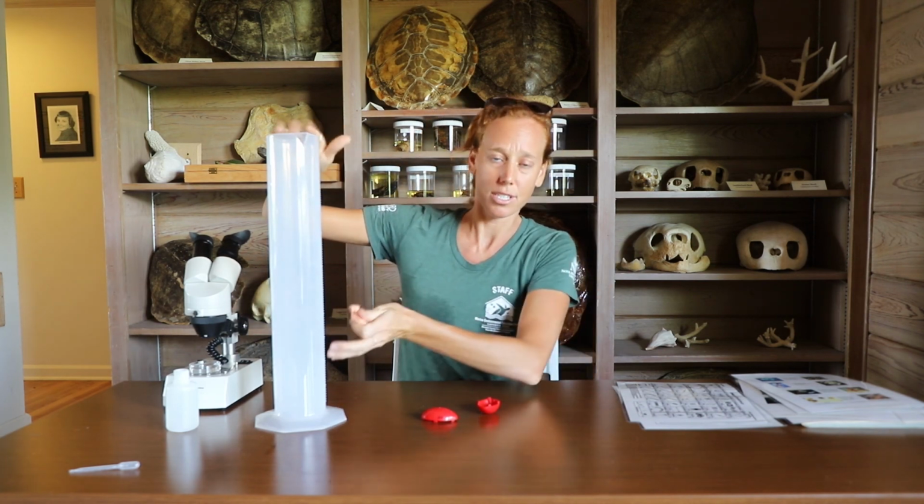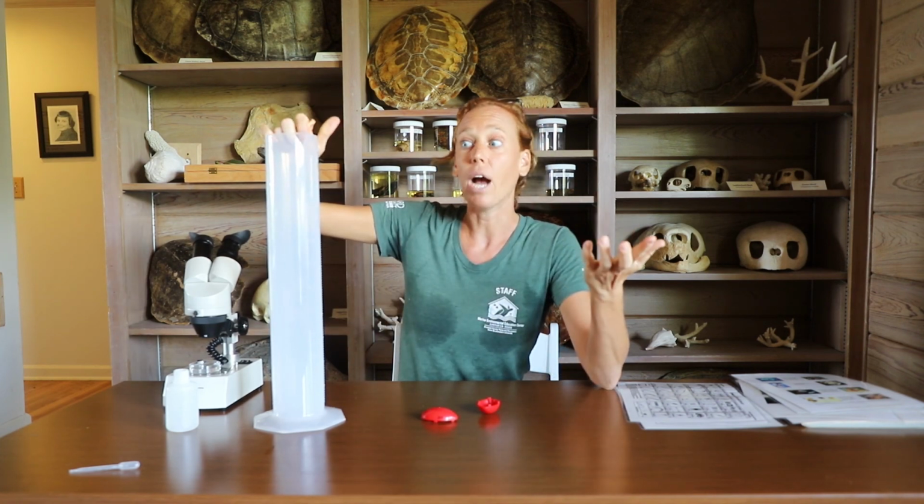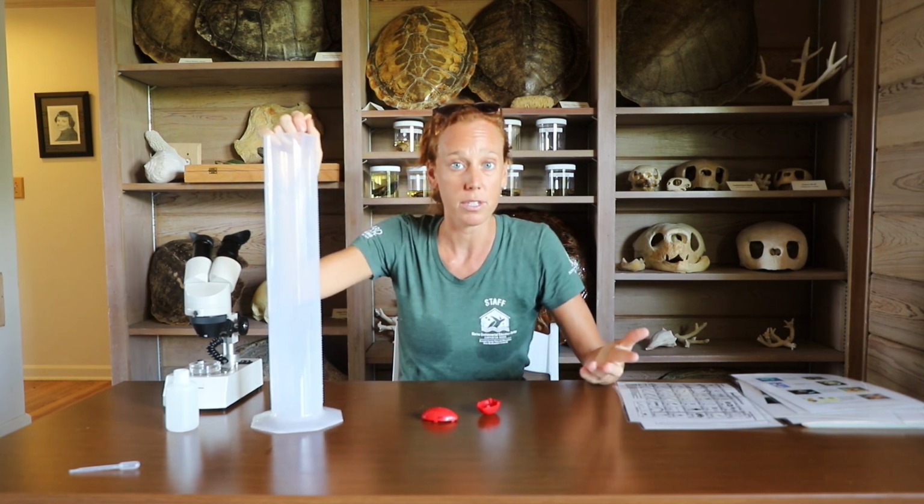And then using your jar, this is obviously a little bit bigger, but using your jar, once you make your animal, you're just going to see how fast, or really how slow, your animal migrates down to the bottom. The slower, the better. So whenever you guys are ready, go ahead and start creating those zooplankton.